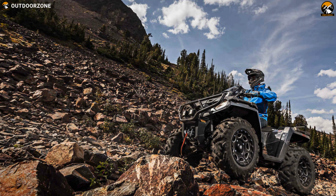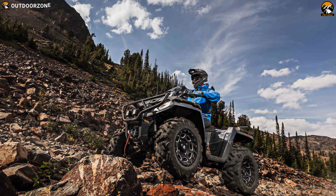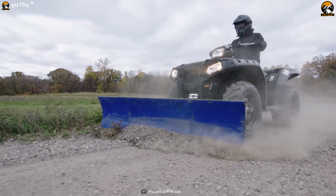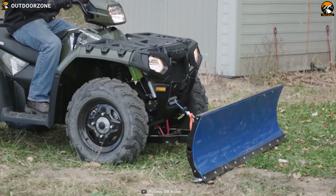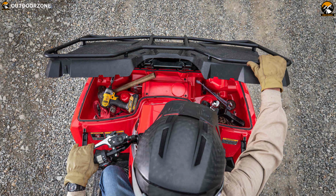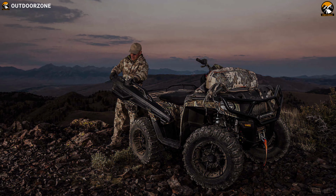The industry's fastest engaging all-wheel drive pulls you around corners and over rocks without stopping. Handle any task confidently with a factory-installed receiver hitch and up to 1,500 pounds of towing capacity. Get 485-pound payload capacity and a combined 270-pound front and rear rack capacity.